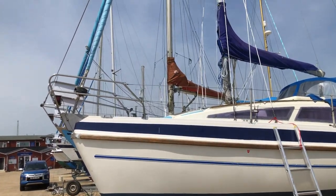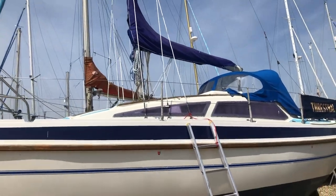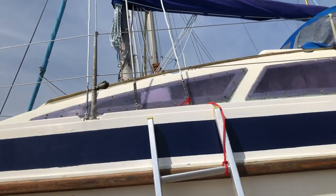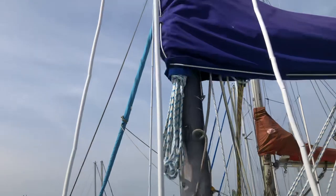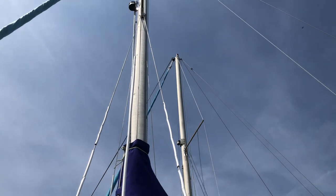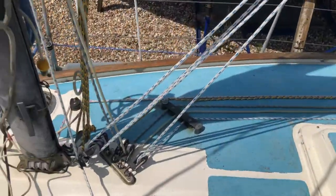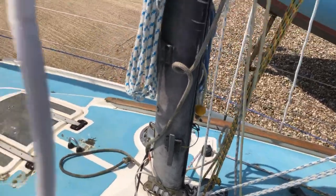She has a furling genoa, Plastimo, and a slab reefing mainsail. The mainsail was new in 2020. And the standing rigging was new in 2022. So she's been well updated. Sprayhood. Deck step mast, lines led aft to the cockpit to make it nice and easy.